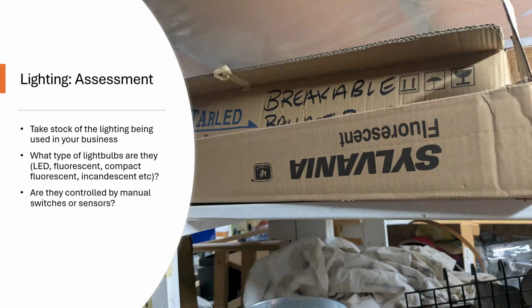Like in our office, we've got fluorescents, we've got some LEDs. There were some that I could not determine what they were. And then the question is, how are they controlled? Is it just light switches? Where are all the light switches? What do they all do? That was a big question in our office.